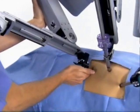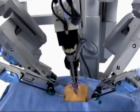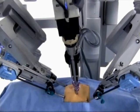The main advantage is for the patient. If you ask a patient what they would rather have, 4 little holes in their abdomen that don't even require closing, or a large incision on the side, they certainly would prefer the 4 little holes. So I think the advantage mainly is for the patients: less pain, less blood loss, shorter hospitalization, and shorter return to work time.